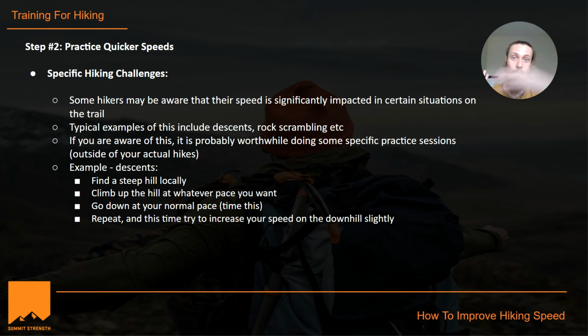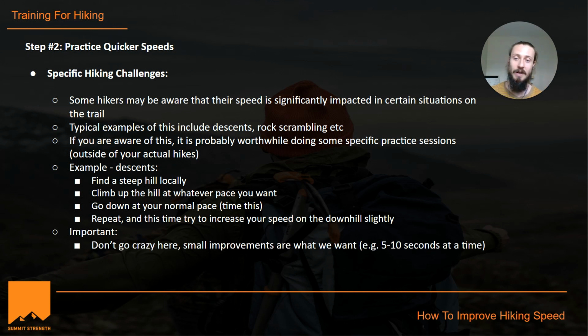Now, this isn't a case of doing an all-out sprint and just absolute power marching down the hill, because that may not be super practical and may not be safe for some people. We just want to increase the speed just a little bit. If you can push yourself out of that normal comfort zone, get a little bit of exposure, this is the type of thing where, if we chip away at it over the long term, we can turn things over.